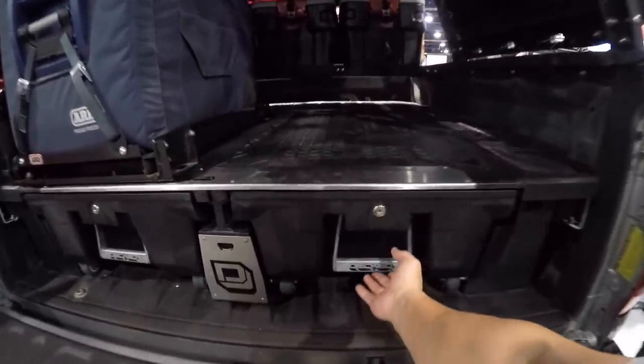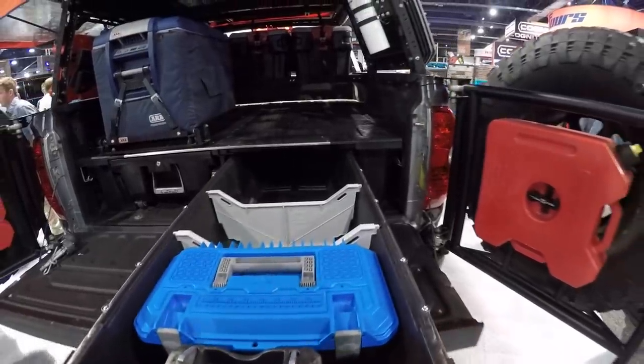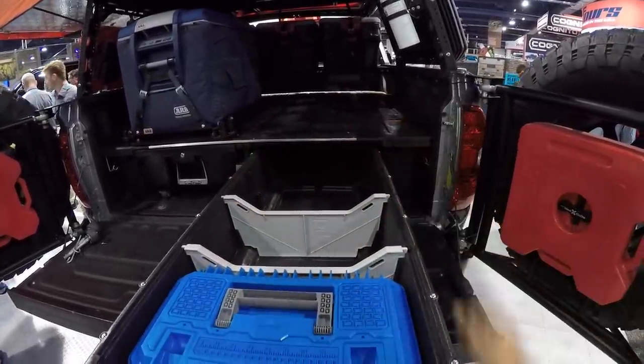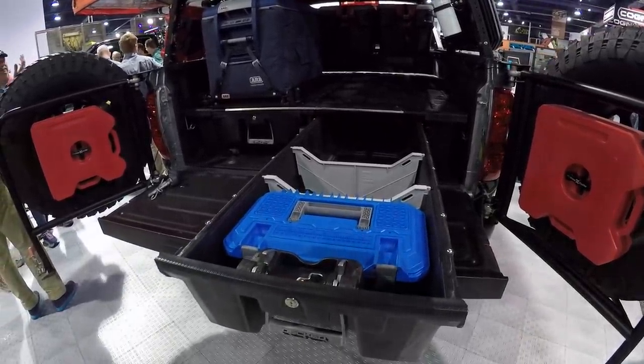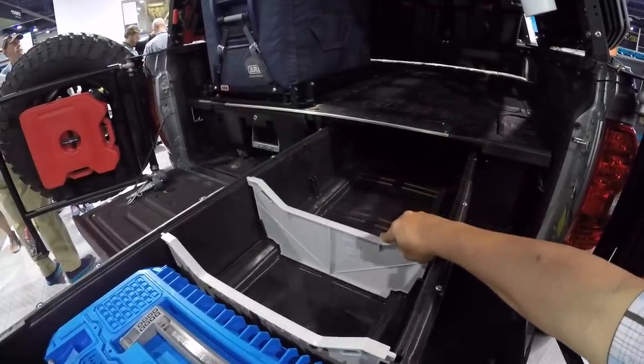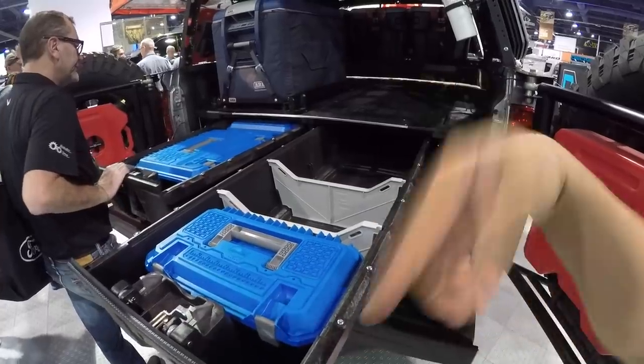And then they have these drawers with really beefy handles to pull out, and they slide all the way out like that. Tons of room in there. Each one of these drawers can hold 200 pounds, so really strong stuff. And if you look, they have these dividers that you can customize. When you buy them, they don't come with any of the dividers. You have to order them separately.